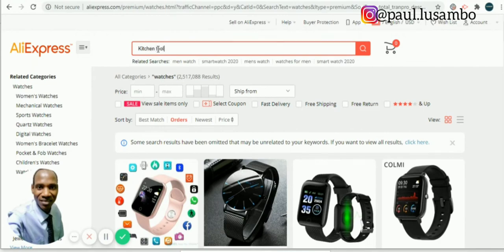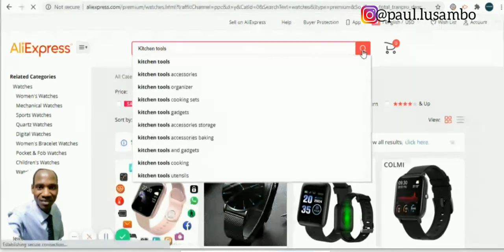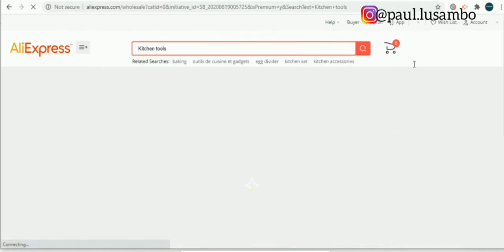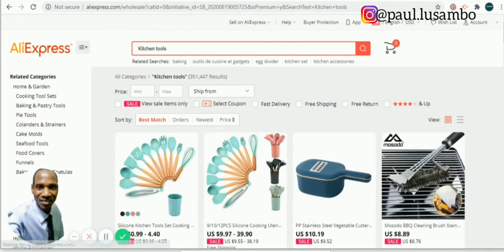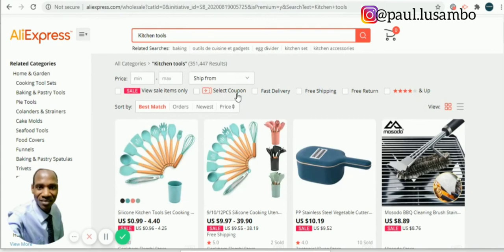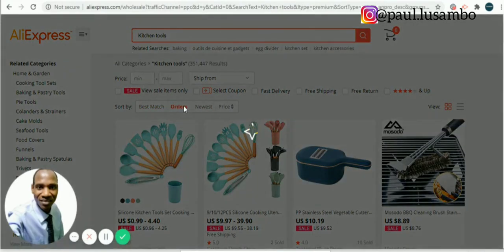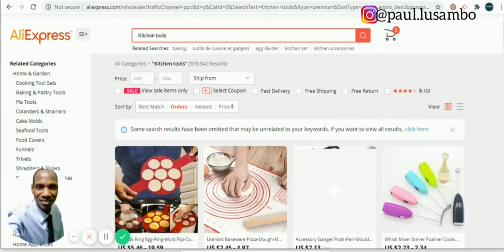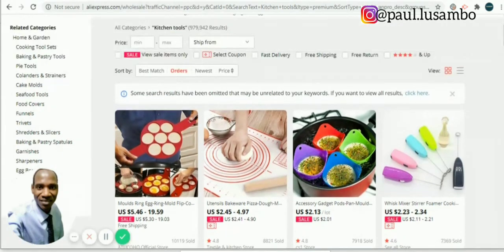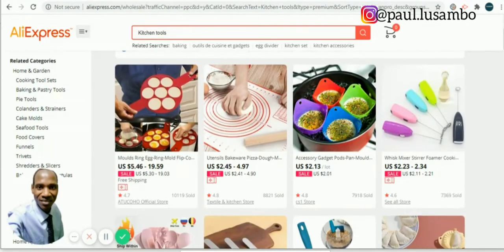kitchen tools. Let me search kitchen tools. Searching. So we'll get a lot of results. And also I want to sort by orders. So I want to get first those that are highly selling. Okay. Now you can see the top sellers up to this moment in kitchen niche is like this product, this one, and this one, this one.